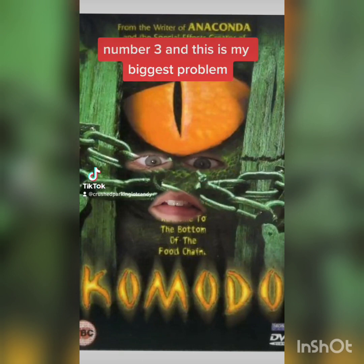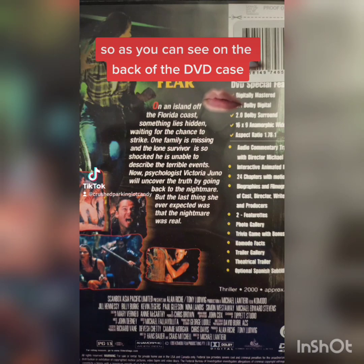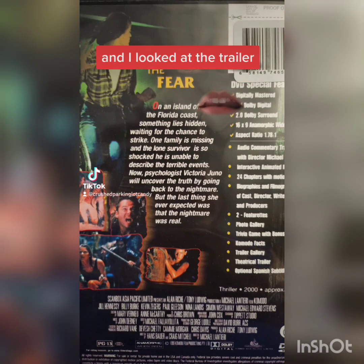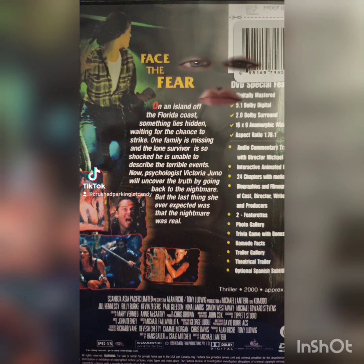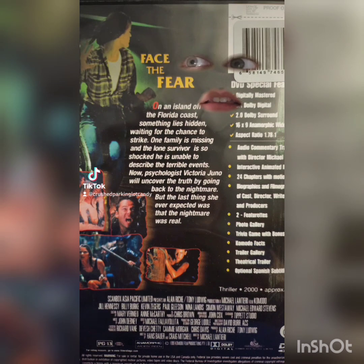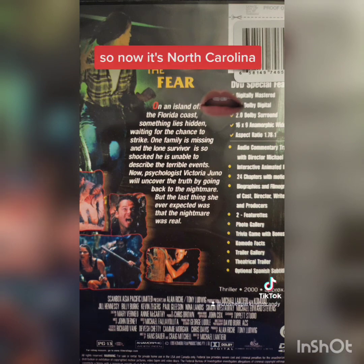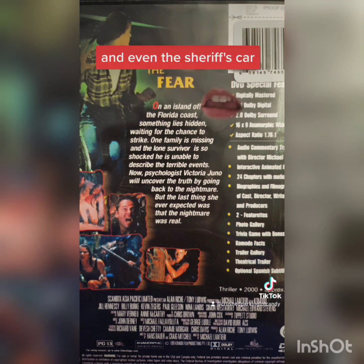Number 3, and this is my biggest problem, is continuity of the setting. So as you can see on the back of the DVD case, and I looked at the trailer, it says an island on the coast of South Florida, right? You can see it right here. The beginning of the movie, and I should have taken a picture, said the Emerald Isle, North Carolina. So now it's North Carolina and not the coast of Florida. But then all the license plates and everybody's driver's licenses and even the sheriff's car says Georgia.